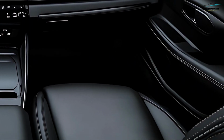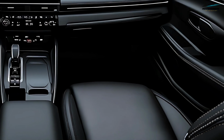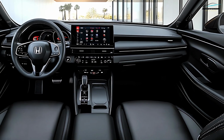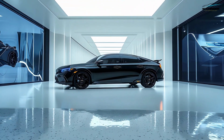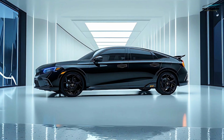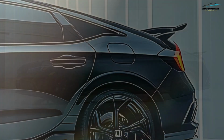The 2025 Honda Civic is powered by a 1.5 liter turbocharged engine that generates 190 horsepower, up 15% from the previous model. Improved fuel efficiency means fewer trips to the pump, while the revolutionary CVT transmission provides better acceleration.